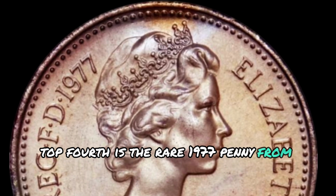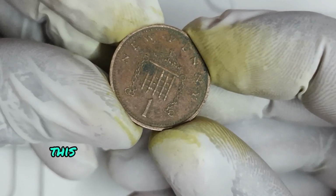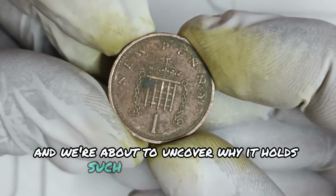Top fourth is the rare 1977 penny from the United Kingdom, featuring Queen Elizabeth II. This particular coin has caught the attention of collectors and enthusiasts worldwide, and we're about to uncover why it holds such a significant value.